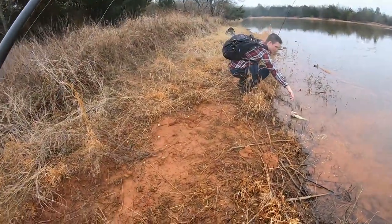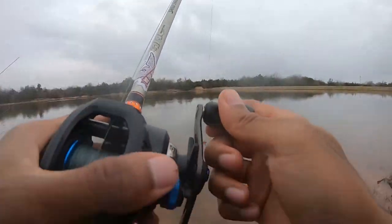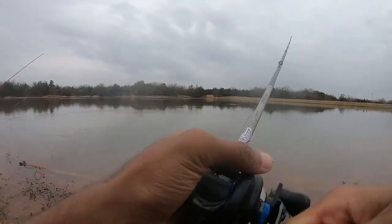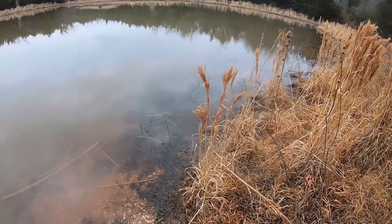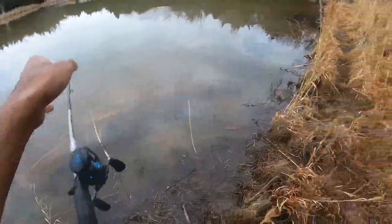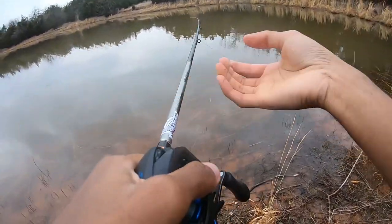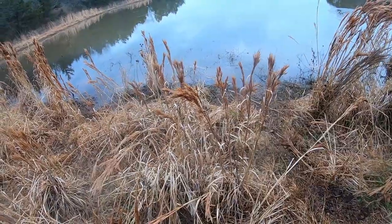Bro, you got him. Probably tucked down in that grass. Yes, sir. Smelly. Yeah, that grass stinks too. I wonder why. Fish. Oh, he spit it. It was a nice one too. Yeah. There we go.